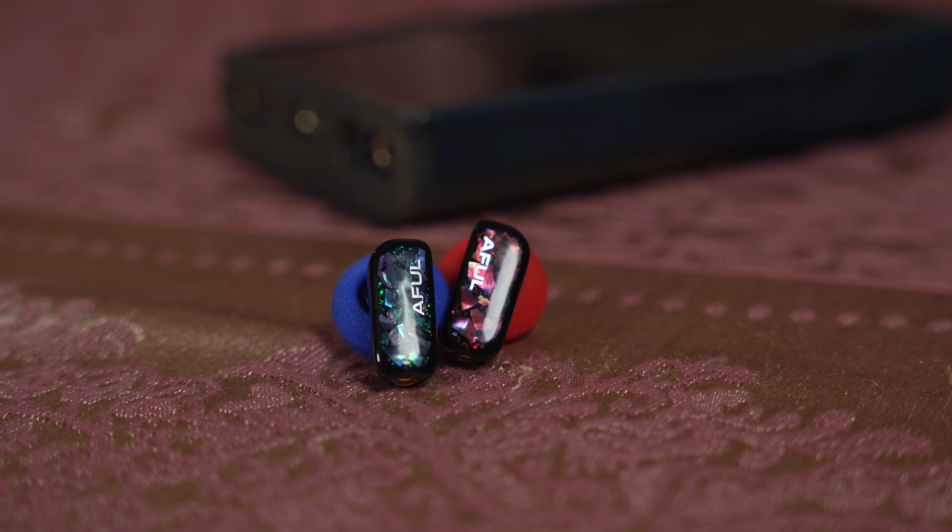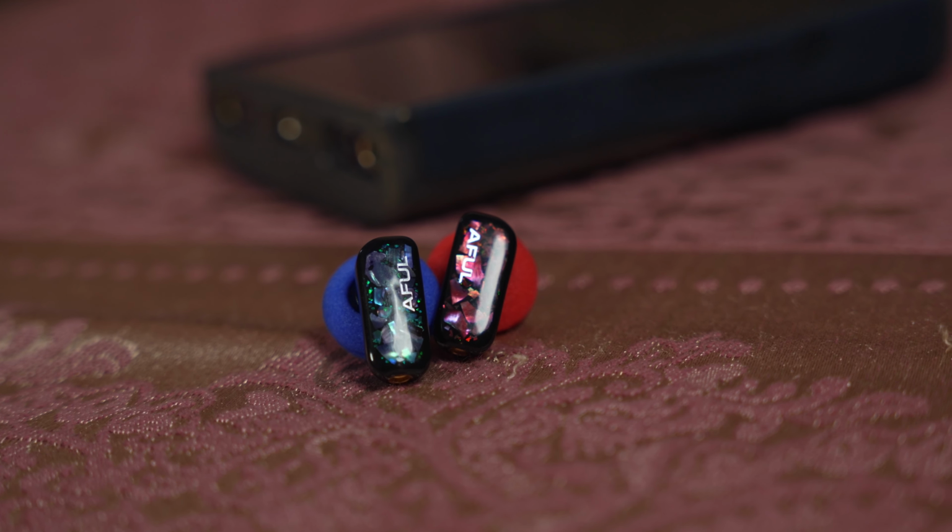Similarly, on my BRA2, I never had to go above like 50-52 volume on low gain mode for the AFUL Polar Night using the same 4.4 mm cable.